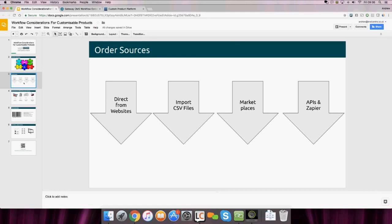And it works, again, just the same as direct from a website. There's also something you should look into, because we've now integrated with it, called Zapier. Now, Zapier is an integrator. And if you go on to Zapier and type in e-commerce, it'll give you 30 different e-commerce systems that you can integrate directly with OMS. So it's kind of a less technical API for people.